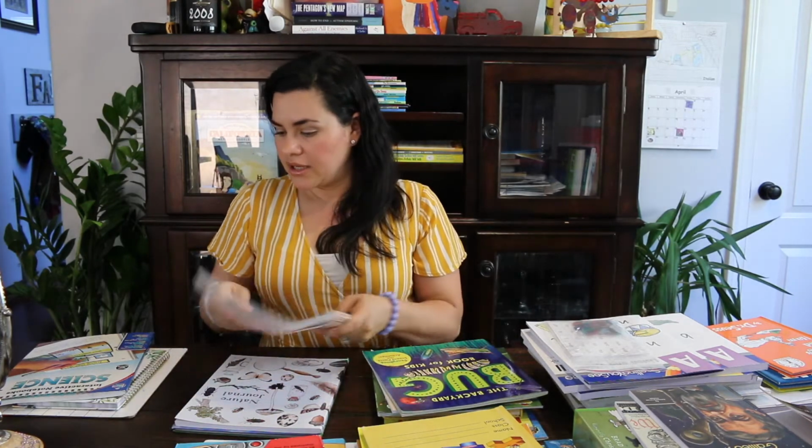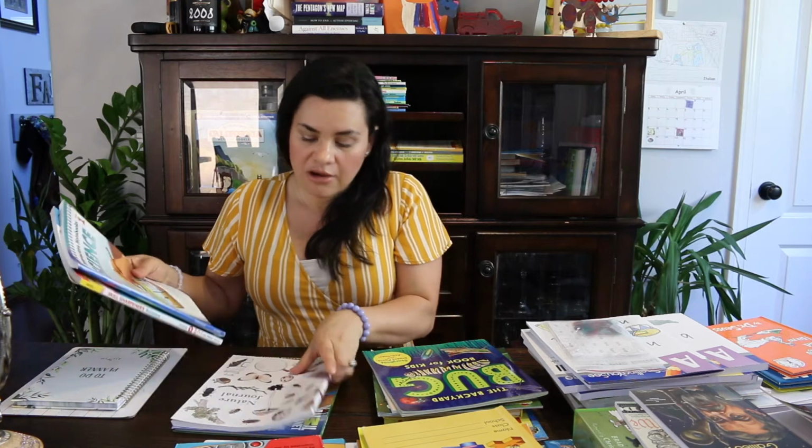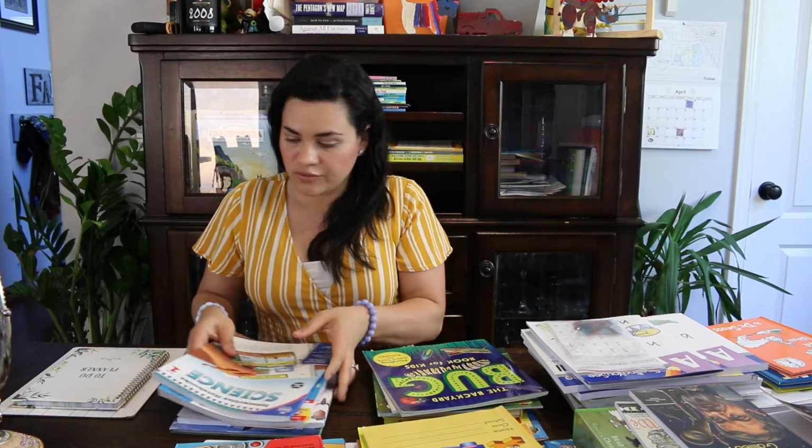She learned to read last year, and this year we have been doing Bob books. We did read out louds. She's really good with her reading. I'll have to show you the book that we used for her.